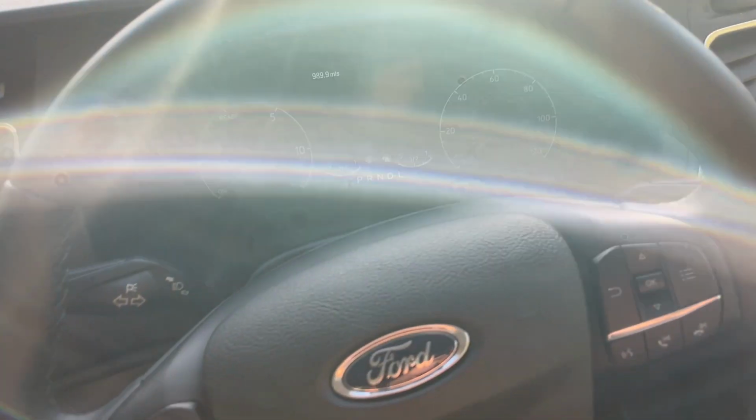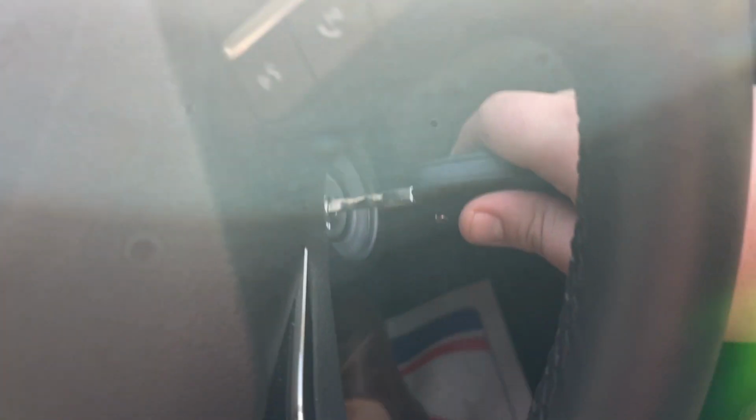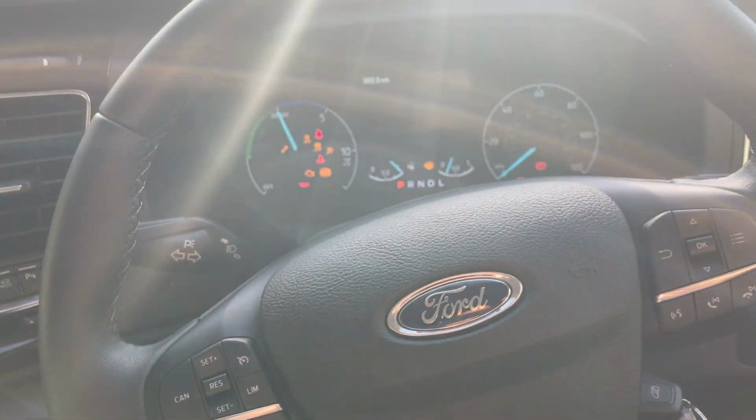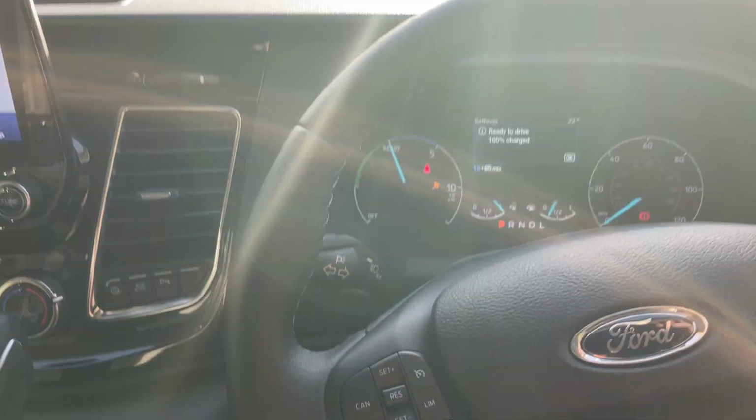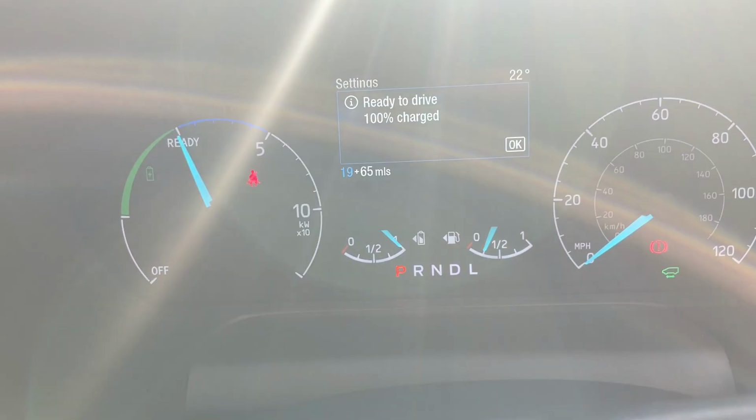Jumping inside the vehicle now, you might notice the window's disappeared slightly. So, automatic vehicle, key into the hole like so, twist that round. Oh, there's no engine starting. That's because we're in a hybrid vehicle. So 100% ready to drive, so 100% charged.